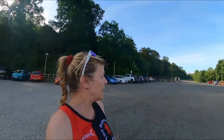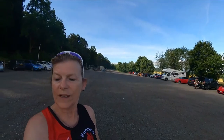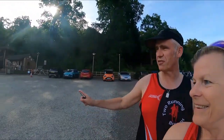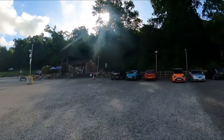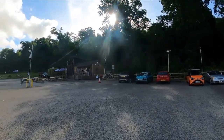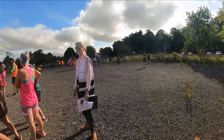The car parking is quite vast. As you can see, it stretches right back for quite some way. Enormous car park. Toilets are of good quality, nice and clean and open. And there's a lovely cafe here, the Belvoir Cafe, where we intend to get some refreshments once we've finished our parkrun. Have we worked out what number of events it is yet?